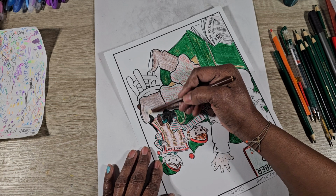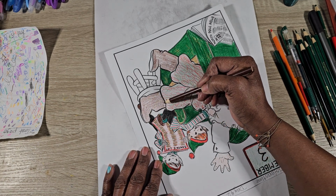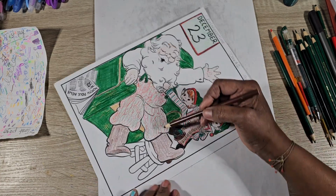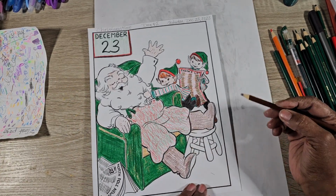He's got to walk around and check on the elves and make sure all the things that need to be ready to get on the sleigh is all fixed up.